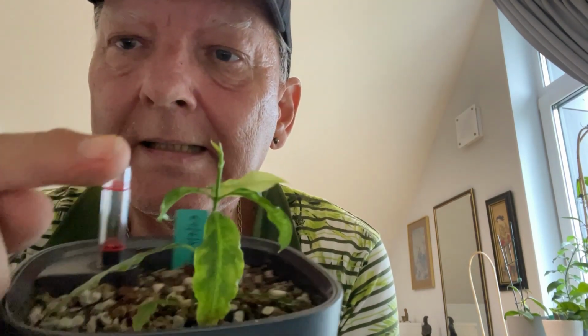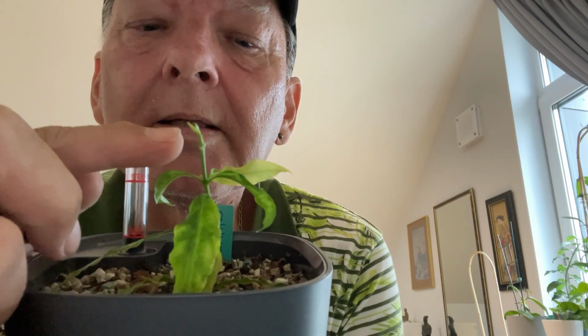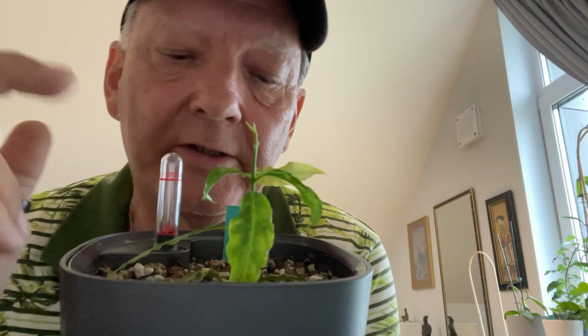Let's start with this one. It's in pon. This is this Hoya pubicalyx, which I got from Hoya Passion in Poland in July of this year. I've taken it out of the prop box and put it in more or less a mixture of pon. And as you can see up here, it's got some new leaves coming out. A little bit of yellowing down below, but you know.